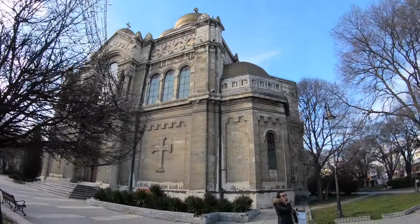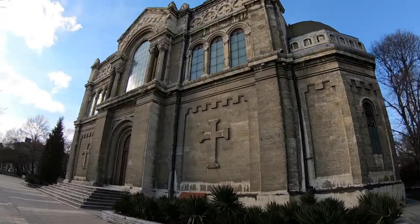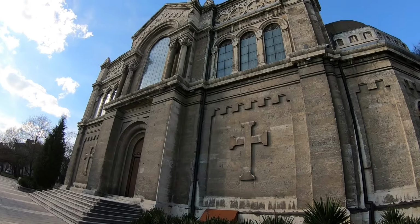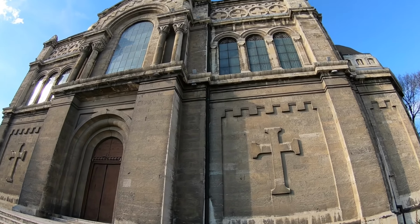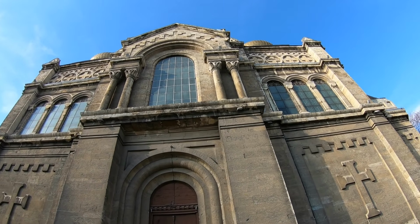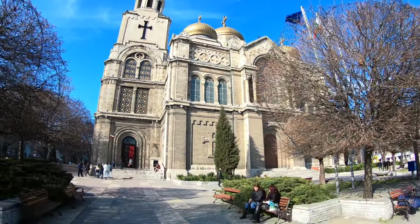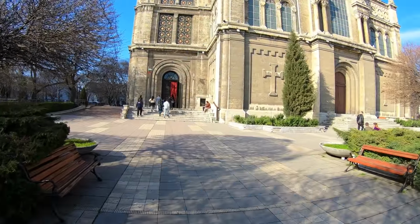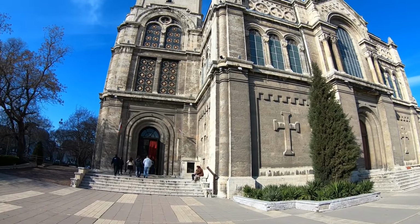It is called the Dormition of the Mother of God Cathedral, completed in 1886. It is the second largest cathedral in all of Bulgaria. The largest one is in Sofia. And I'll head inside now and show you the murals inside, which are really amazing.